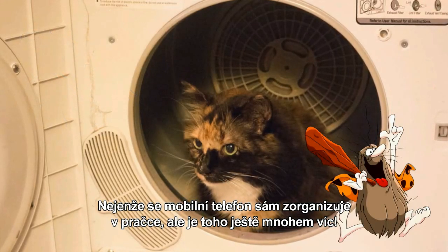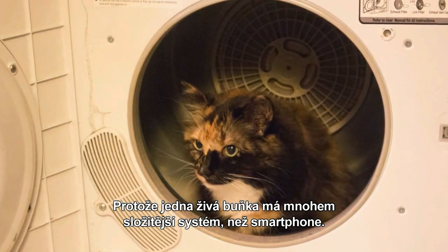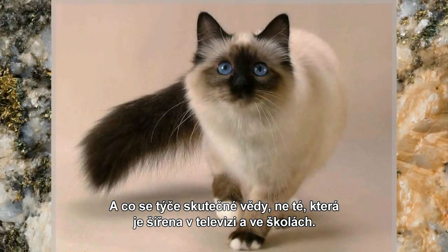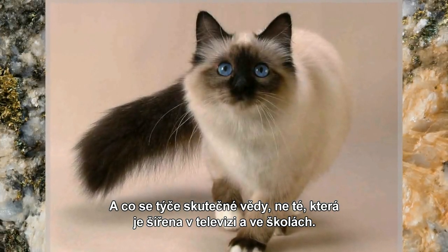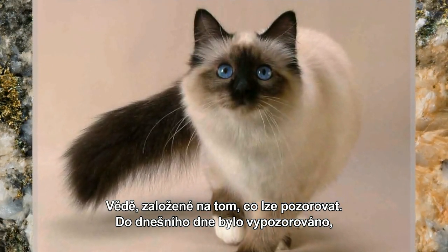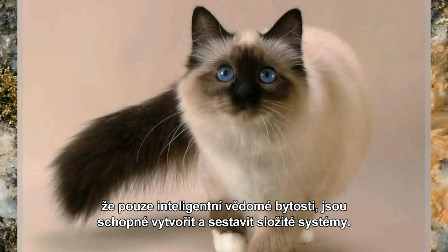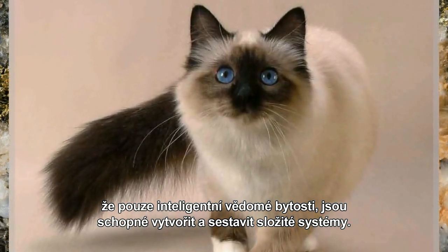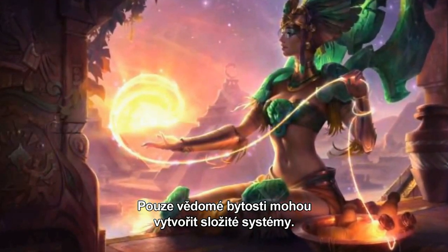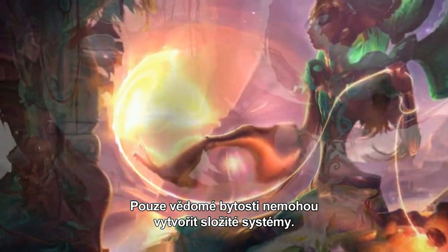Not only the cell phone will self-organize itself in the washing machine, but even much more is possible, because even a single living cell is a much more complex system than a smartphone. And as far as real science, not the one preached on TV and in the schools, science based on what can be observed, till date, only intelligent conscious beings have been observed to be capable of designing and putting together complex systems. Only conscious beings can design complex systems.